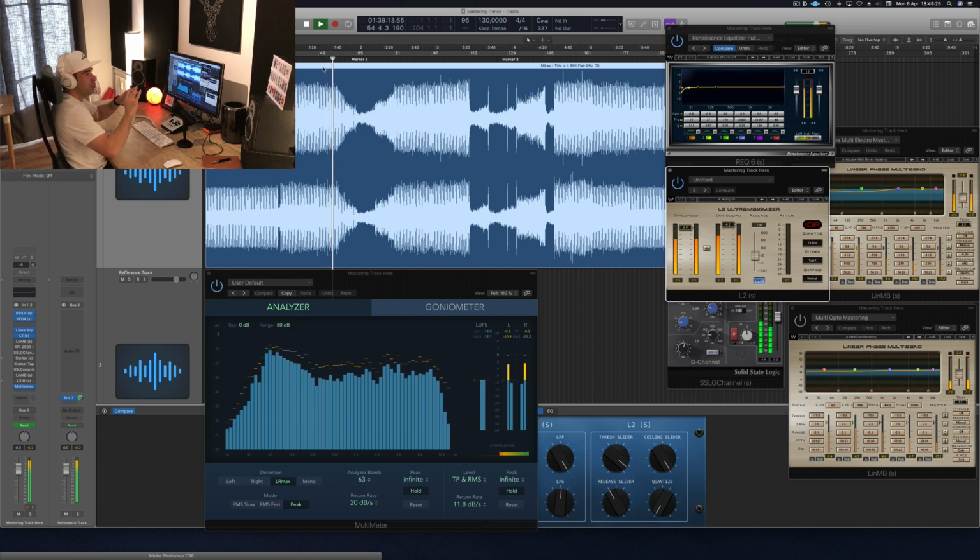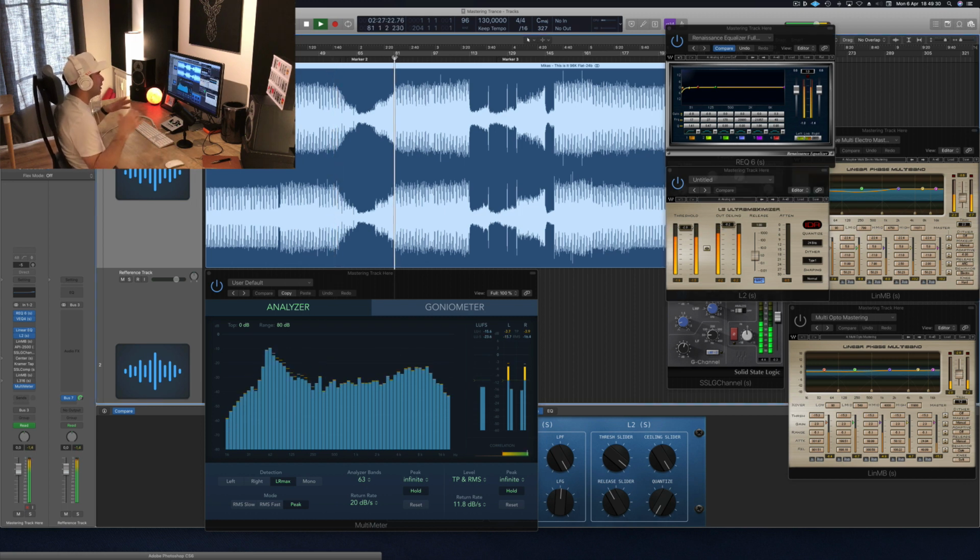So the thing is, every process does a little bit of enhancement to be able to come with a final result that is full, that sounds good on every speaker, every headphone. So this is what we're doing.